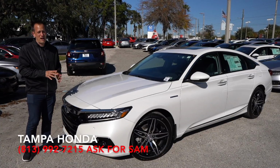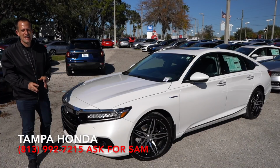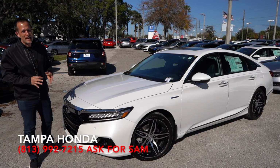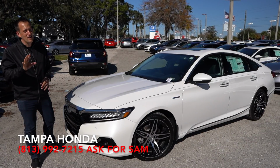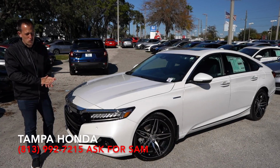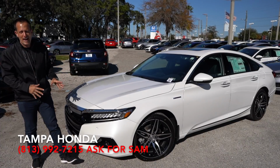I'm back here at Tampa Honda, of course, in Tampa, Florida. And look what we were able to track down. Their very first, this is it. This is the refreshed, updated, changed up 2021 Honda Accord Hybrid. This particular one is the top dog. This is the touring trim, and it is featured in an optional color called Platinum White.